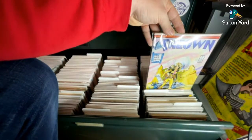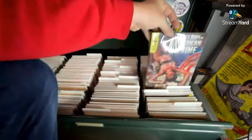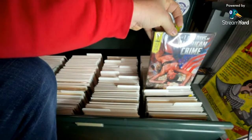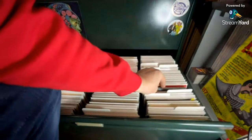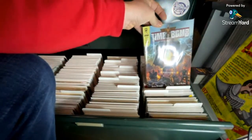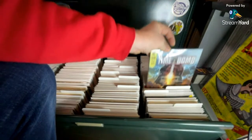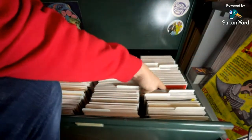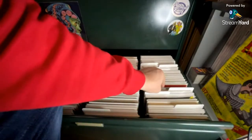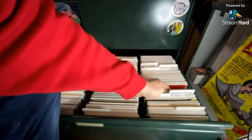Theone from Pyramid Comics. Last Days of American Crime, earlier Remender stuff, really, really good series. And then the other thing I have from Radical Comics is Time Bomb, Palmiotti, Justin Gray, Paul Gulacy. That one wasn't as good, but I'm keeping it anyway. I don't know how much came out from Renegade or Radical. What the hell were they called? Radical.